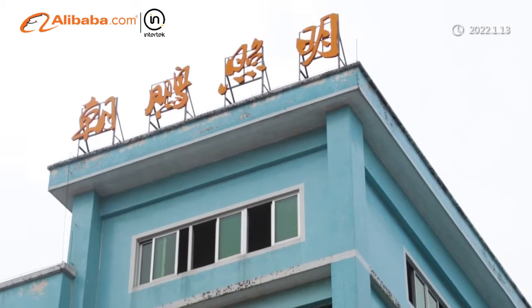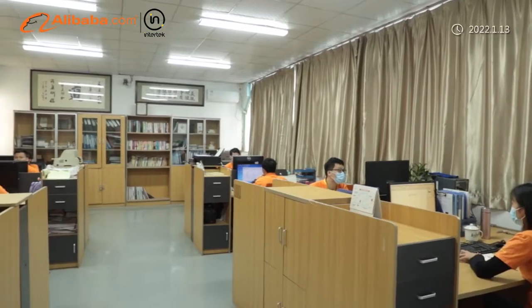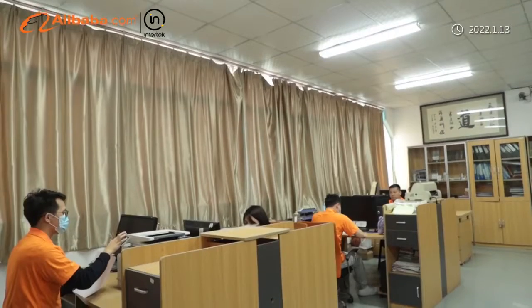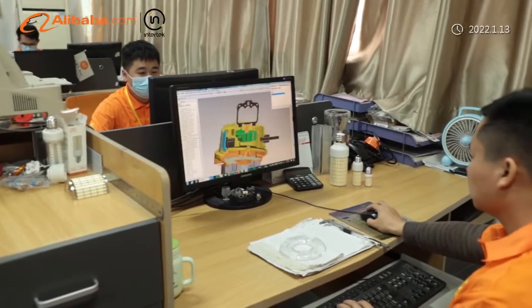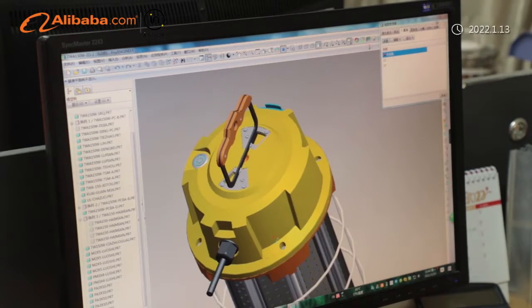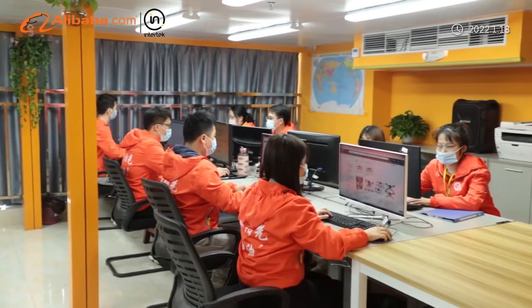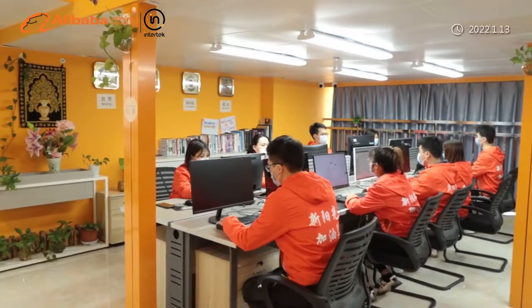Dongguan Xiaopeng Lighting Technology Company Limited, which was developed out of New Sunshine Lighting Incorporated, established in 2004, is a high-tech enterprise specialized in energy-efficient and cost-saving LED lights. Our 2,000 square meters factory is located in Dongguan, Guangdong, China, about 40 kilometers away from Hong Kong border.